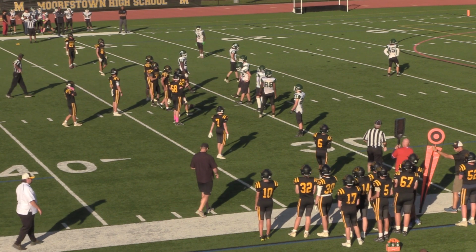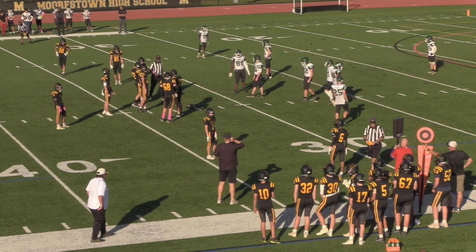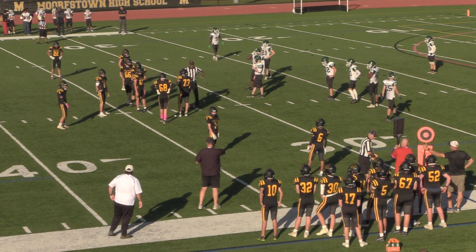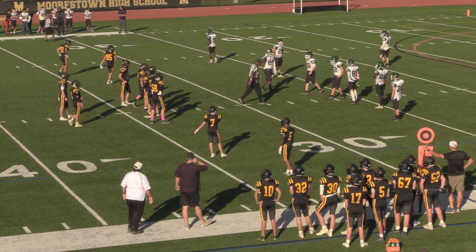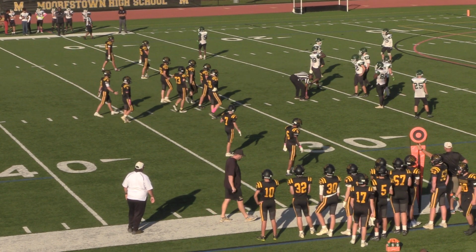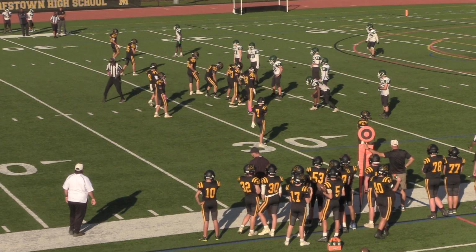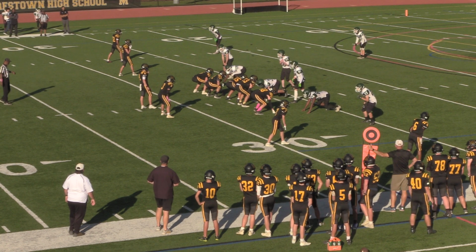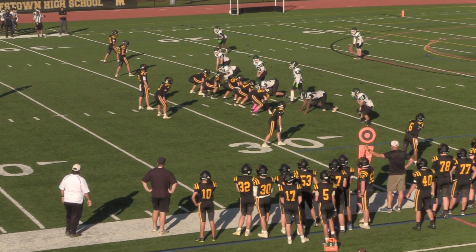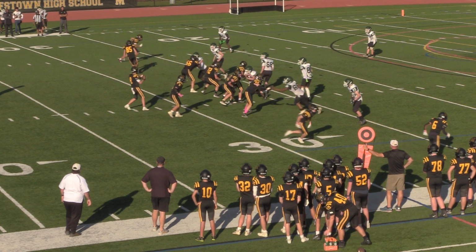False start or an offsides on the defense. We didn't see the call. They're going to call encroachment on the defense. So great job by the quarterback or by the center, staying put. And that's going to move the ball 5 yards forward to set up a second and 5. Morristown immediately to the line of scrimmage. 2 wide receivers split right, 2 to the left.